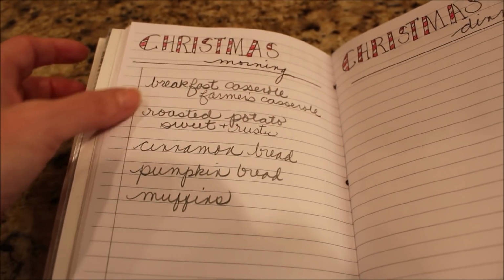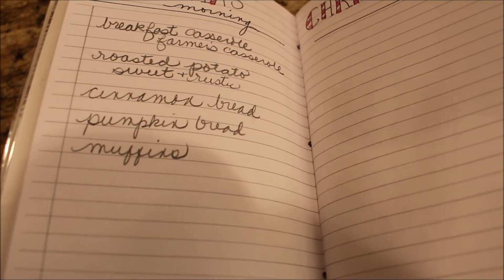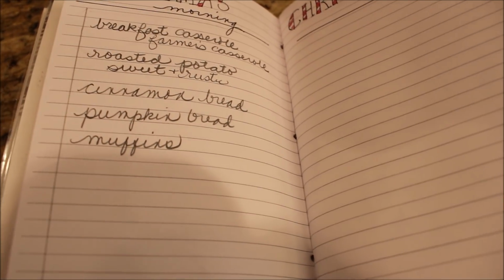Christmas morning I always bake a breakfast casserole and roasted potatoes, and I have pumpkin bread and cinnamon bread and muffins and all those kinds of things.